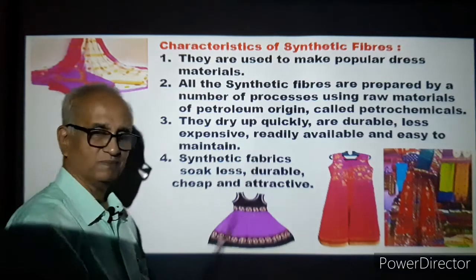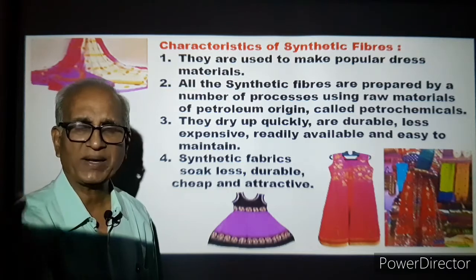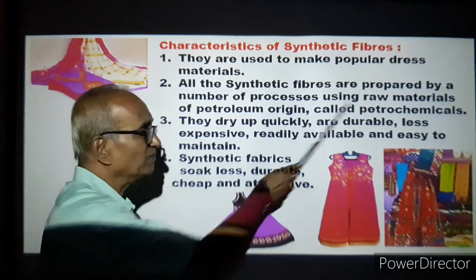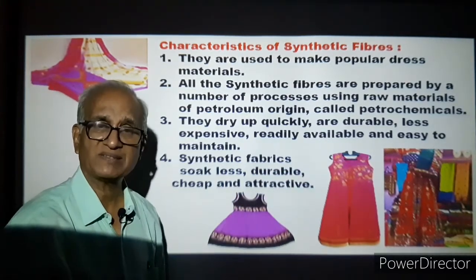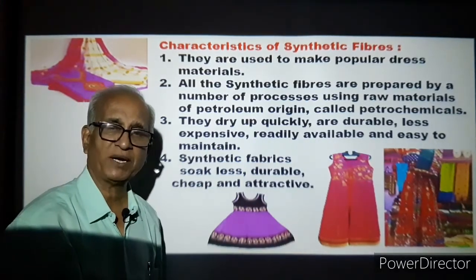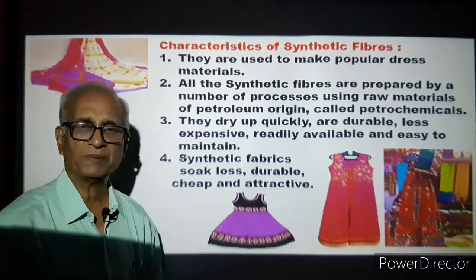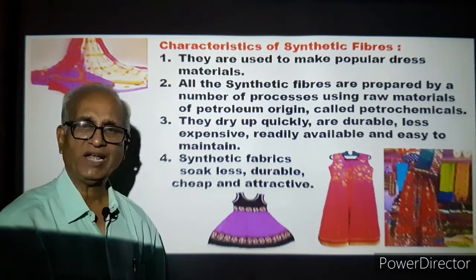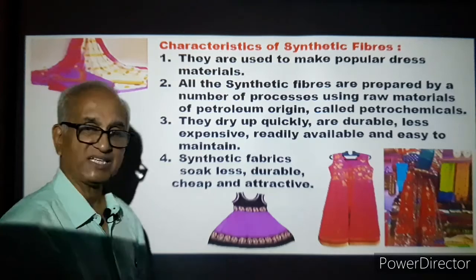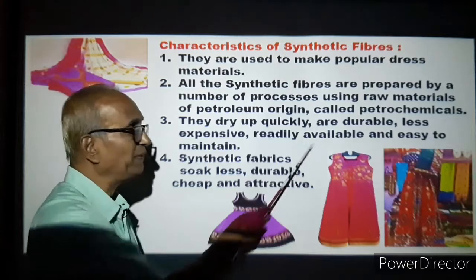They dry up quickly. See, these synthetic materials dry up very quickly, within minutes. They are durable. They last long. These fibers last long. They are strong. Less expensive because they are made from petrochemical byproducts. These products are very, very cheap. So you can wear colorful clothes by spending very little. So in the fashion industry, these have got a big name, readily available.